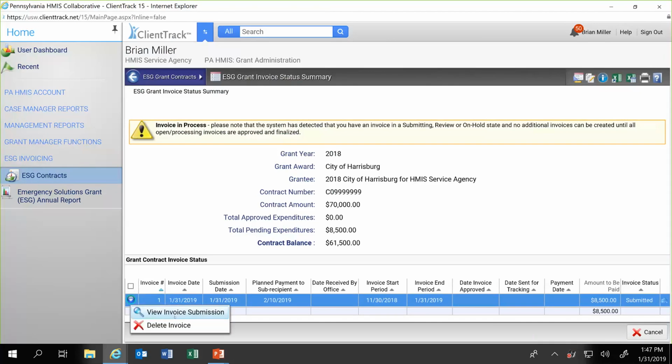Now, once you have submitted it, there's no changes that can be made. You are locked in, and what the system does is it actually sends out an email directly to DCED to let them know an invoice got submitted, as well as it goes into a queue within the system that all grant managers here at DCED can pick up and review.